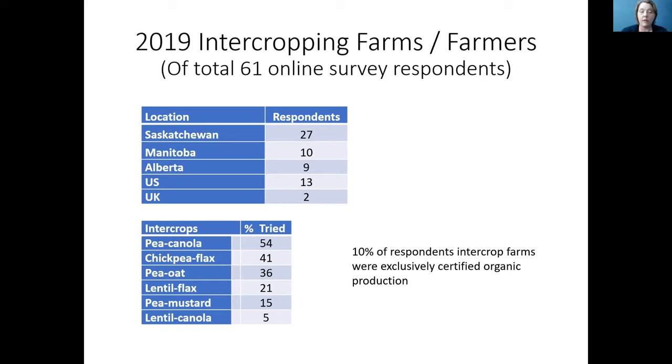We can see pea canola, chickpea flax, and pea oat are quite popular. Lentil flax is also quite popular. And only about 20% of the intercrop farms were doing exclusively certified organic production. Some other percentage of them were a mix, so they might be transitional, or they might have some organic land and some non-organic land. And some of them are just straight up so-called conventional, because the way they're farming isn't necessarily conventional, but the grain that they're selling is not certified organic.